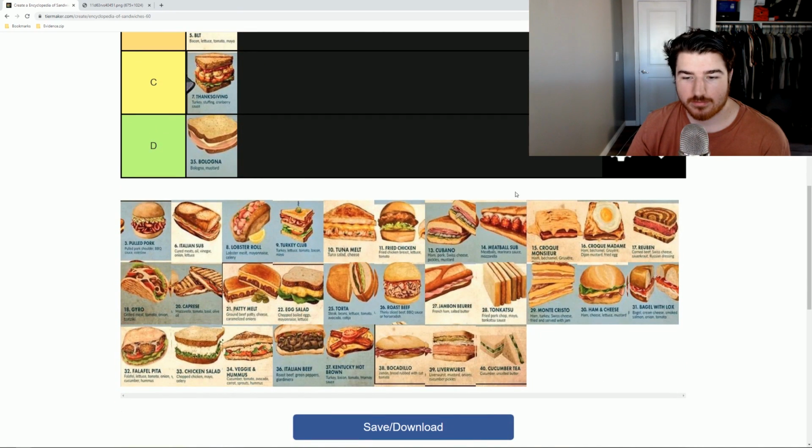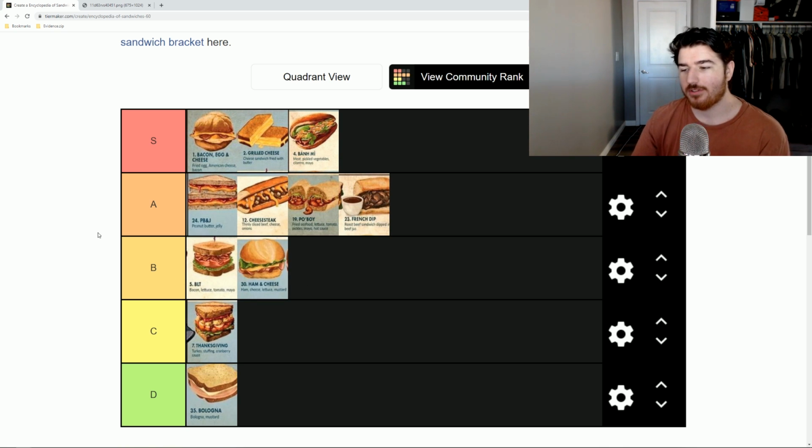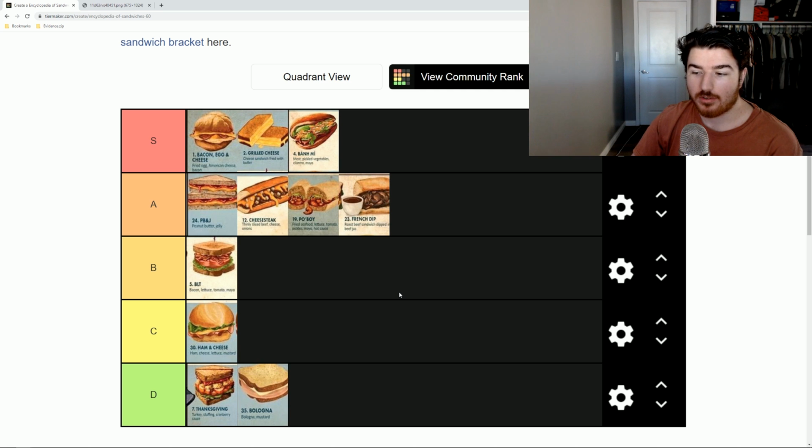Okay, where were we? Ham and cheese. B tier, it's like solid. A real ham and cheese is either B or a C probably, right? It's like the most basic. Maybe it doesn't unseat BLT, but these two are like family. These two are next to each other. The floor on a ham and cheese is pretty bad, but does it deserve to go down to Thanksgiving? Does that mean that Thanksgiving deserves to go down to bologna and ham and cheese deserves to go there? That might be the correct move, actually. I'll think about this.